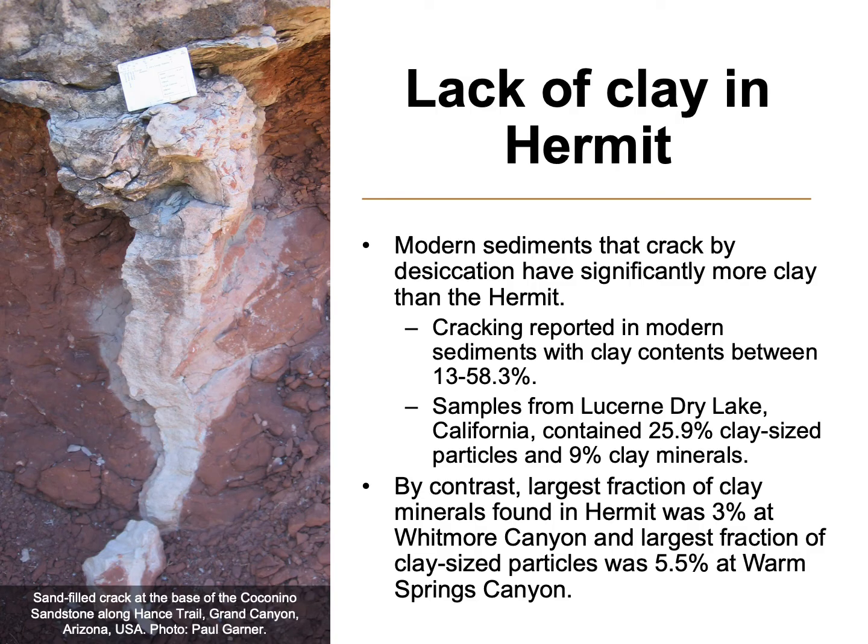Now, significantly, the petrographic work that was done on the Hermit samples showed that the sand-filled cracks couldn't be desiccation cracks because the Hermit samples didn't contain the types and amounts of clay minerals that would have been needed for desiccation cracks to develop. Modern sediments that crack by desiccation contain significant amounts of clay, but our X-ray diffraction analyses showed that the Hermit contains only small amounts of clay. In other words, it simply doesn't have either the right grain size or the right mineralogy for the cracks to have formed by desiccation.